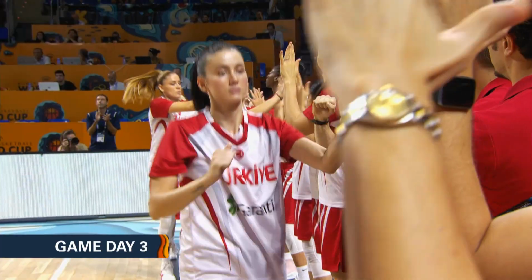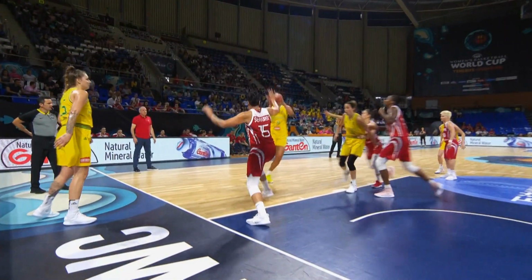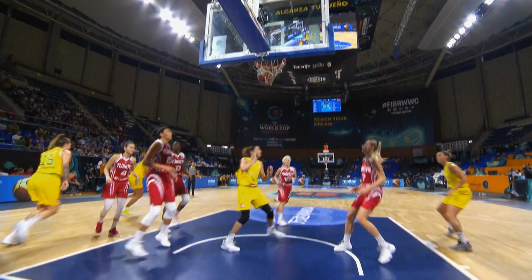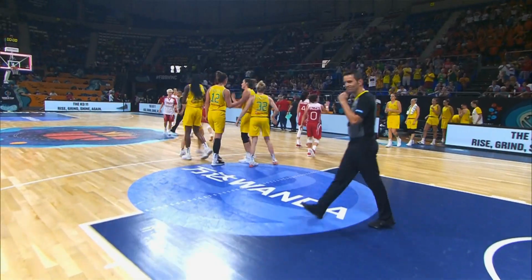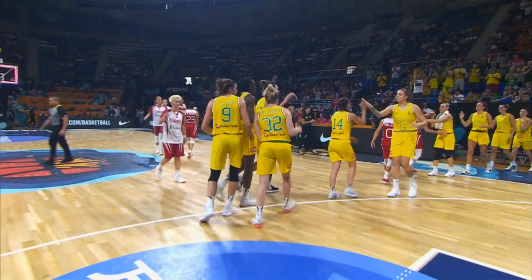Liz Cambridge was at it again on game day 3 as Australia took on Turkey. Cambridge again puts it up and in. She had another huge game, racking up 25 points to see Australia pick up another comfortable victory.